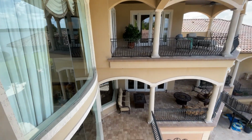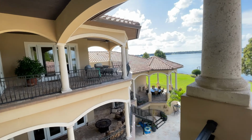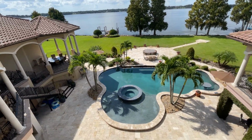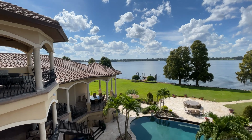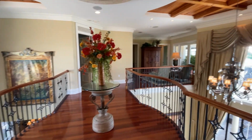Just wow. I would love this room actually, because you're up higher and this is your view. Did I mention that is the largest lake in Hillsborough County? It is Lake Thonotosassa Chateau. Okay, let's go back inside and to the other side of the home.